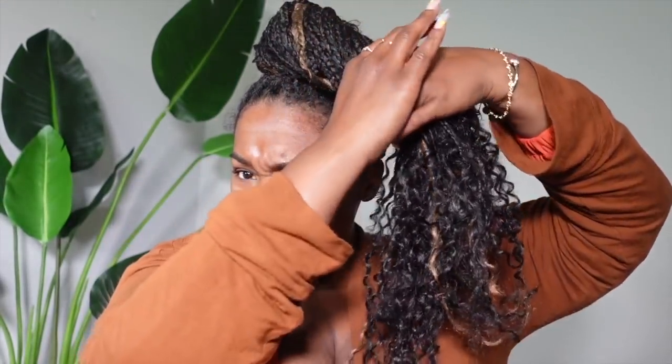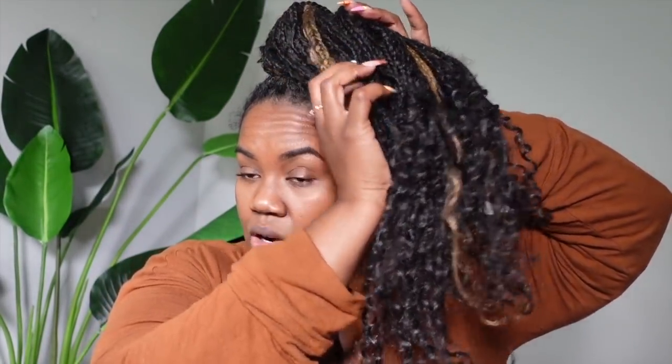Hair on my face does start to irritate me, like synthetic hair on my face, which is why I wear closure wigs and not frontals, because even the lace irritates my skin. That's why I don't really do frontal units. I do closure units because there's only a little bit of lace right here. Anytime I put lace here, it irritates me. So that's why I don't really wear frontals, because that lace and synthetic hair irritates my skin.